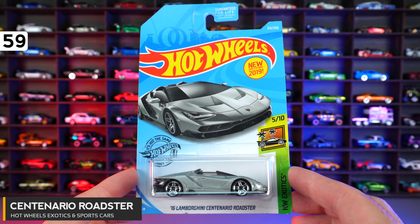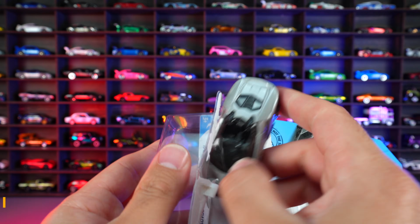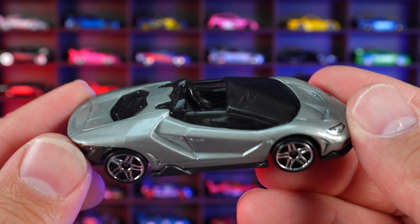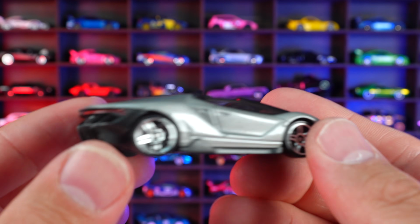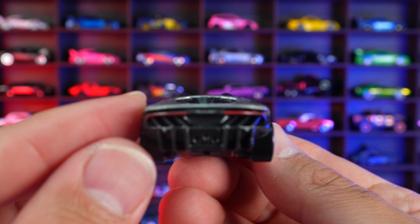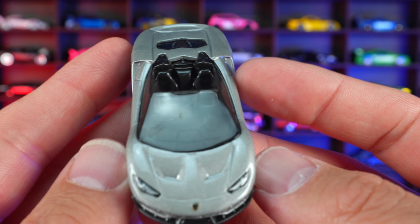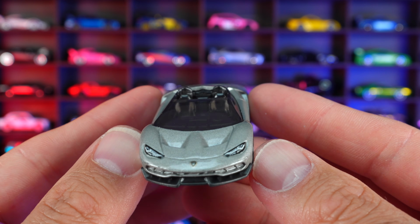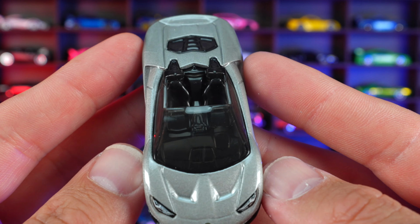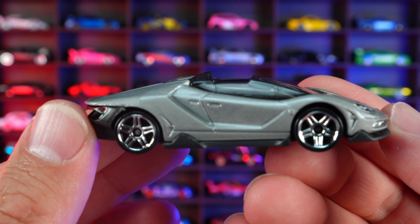2016 Lamborghini Centenario Roadster from HW Exotics. And this is our first release of the Centenario Roadster in this gray color. We have the chrome wheels on there. Look at the back end of this. The Centenario is just very, very exotic, rear diffuser on here. On the front end, you can even see it kind of looks like some sort of lizard or alien or something like that. Just such an aggressive front end. That open top looks so good on this Centenario Roadster.